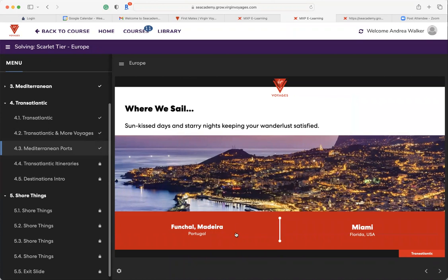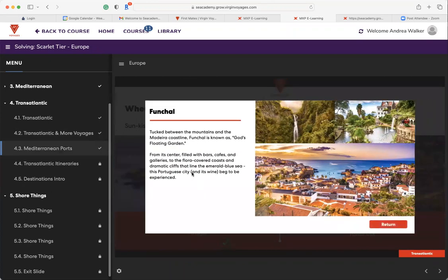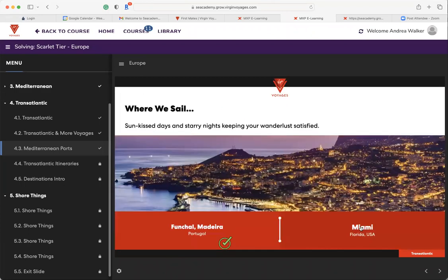Oh, more ports. Funchal, Madeira. Tucked between the mountains and the Madeira coastline, Funchal is known as God's floating garden. Its center is filled with bars, cafes, and galleries, flora-covered coasts, and dramatic cliffs that line the emerald blue sea. Portuguese city and its wine beg to be experienced.